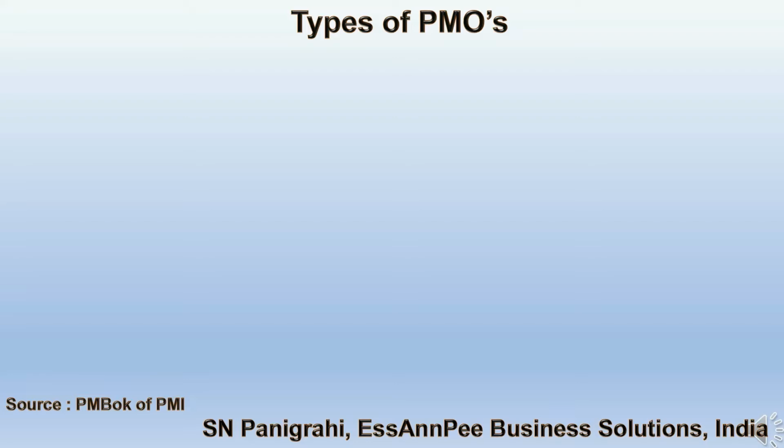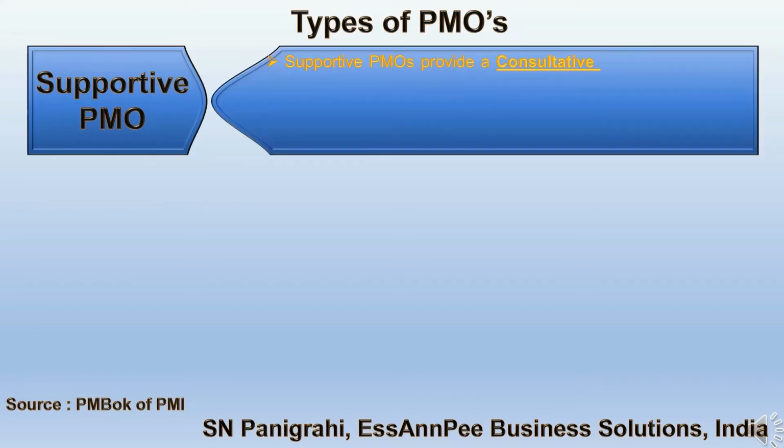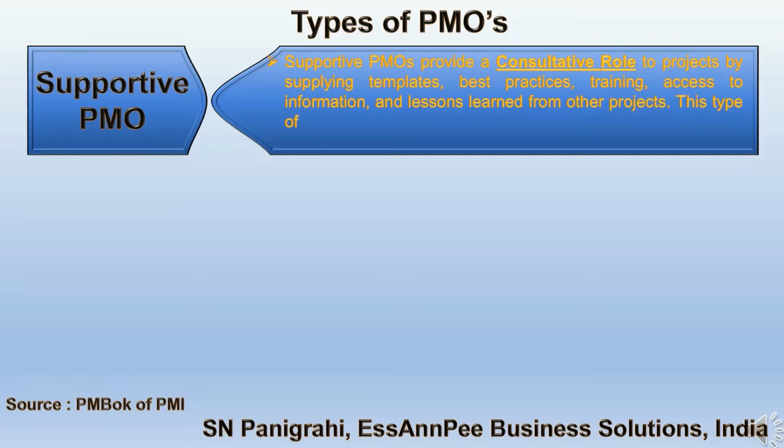Each type varies in the degree of control and influence it has on projects within the organization, such as the supportive type of PMO. Supportive PMOs provide a consultative role to projects by supplying templates, best practices, training, access to information, and lessons learned from other projects. This type of PMO serves as a project repository. The degree of control provided by the PMO is low.